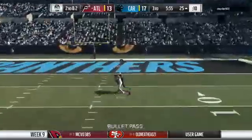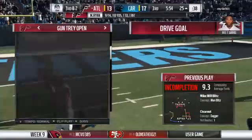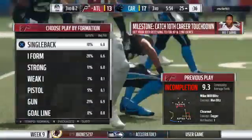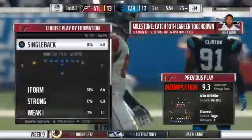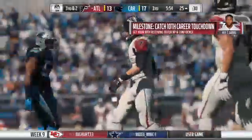Throw again, and the hit jarred it loose. It's incomplete. It's a lot of contact going on there, and in the end, unable to keep two hands on the football and bring it into his body. Everything looked pretty good until the finish.